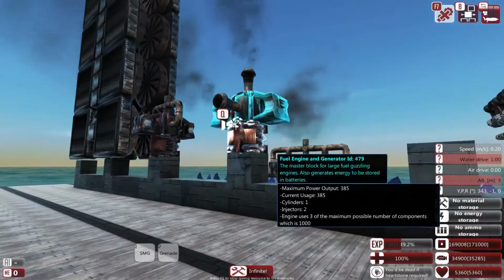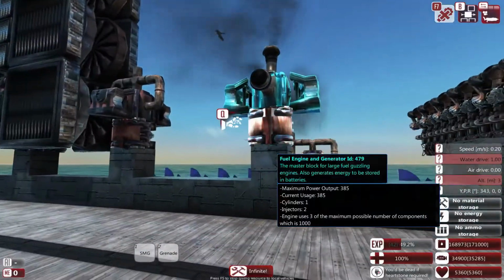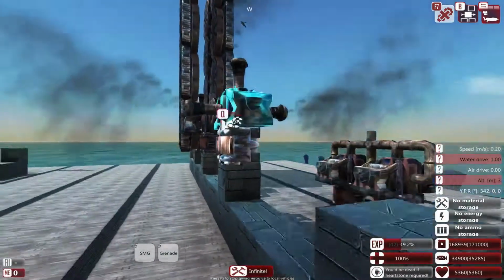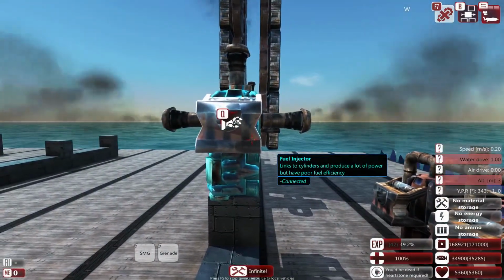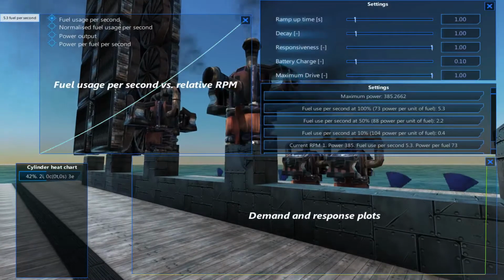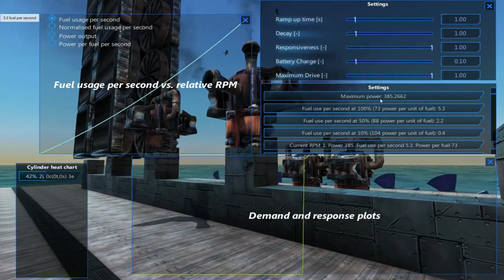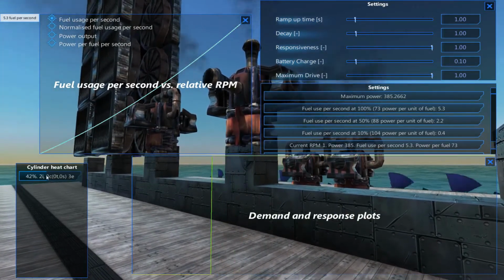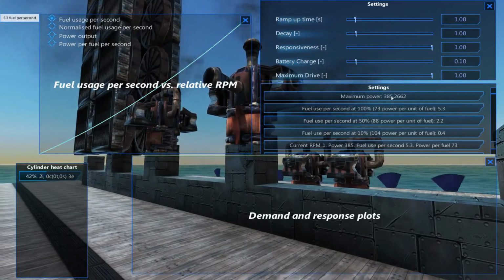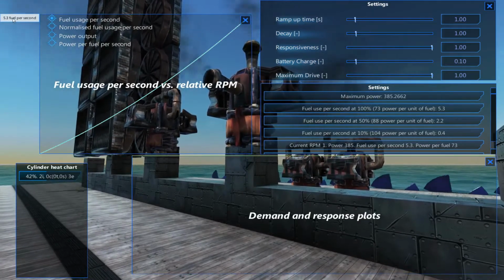So theoretically, if you're trying to make a small powerful motor, putting more than 2 injectors per cylinder, you're missing the boat. You're severely limiting yourself, and this is basically what I would consider the maximum power per cylinder of an injector motor, 385, because we lose a little bit of efficiency in the heat soak, which is not that much. It's only 15 power. It's not that bad. And the fuel consumption is 5.3.